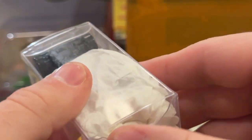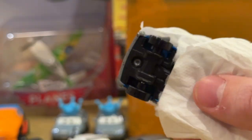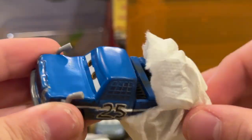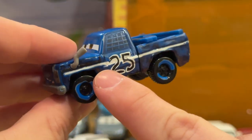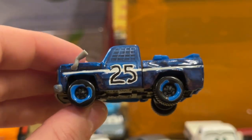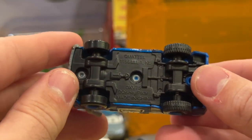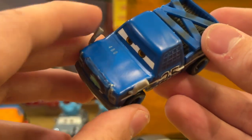Okay, here it is, guys. This is, as you might have seen, Broadside. And Broadside's going to demonstrate what I was talking about before. So here you go. You can see that Broadside is glossy. Look at how the light refracts off of it. That is a glossy finish right there, whereas the official version ended up being matte. 480 is the code.